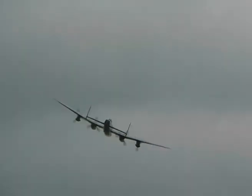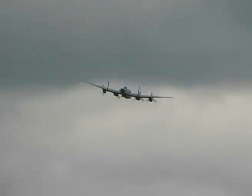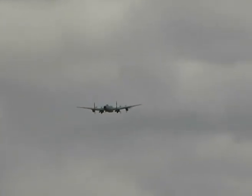Lancasters made 156,000 operational sorties. Something like 7,377 of them were built. 3,349 were lost on operations. That was 40%.